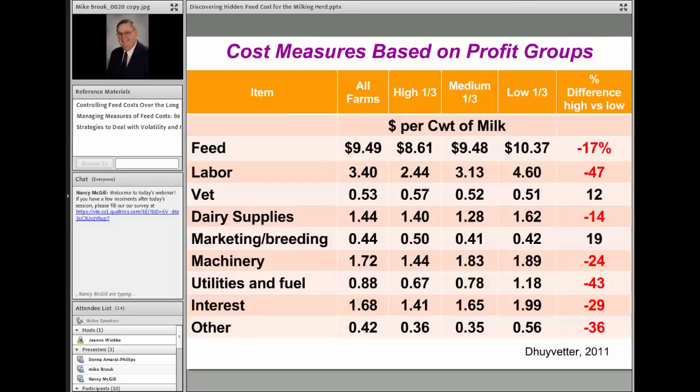many of our producers. So before I get into some of the other things, there's a couple things I wanted to point out. And our ag economists here at K-State spent some time looking at dairy farms around the state and looking at profitability.